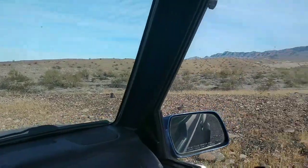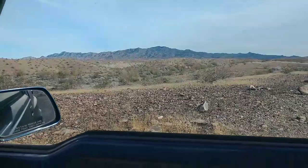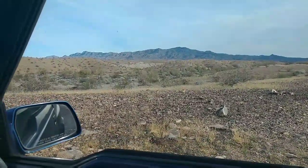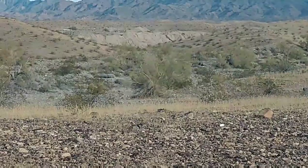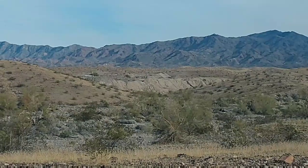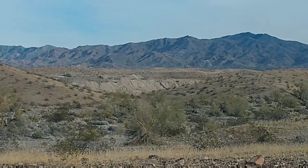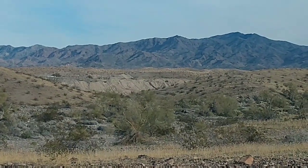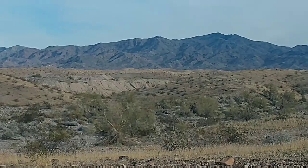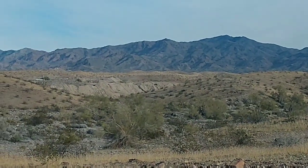So let's look over here, and maybe you can see that, zoom in a little bit, maybe you can see that lighter brown cliff area over there. I've seen what looks to be like caves in the side of that, which are likely coyote dens. So let's go take a look.